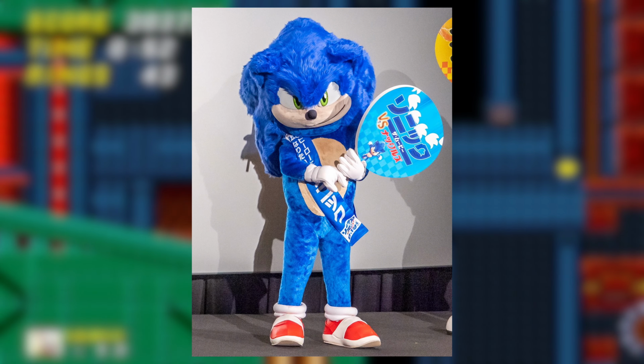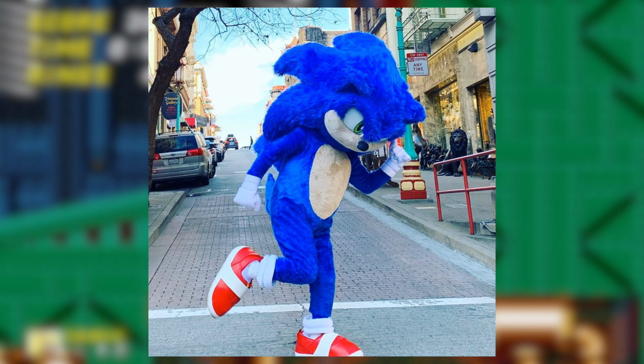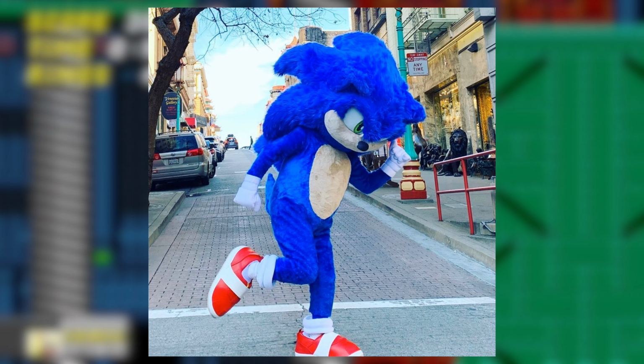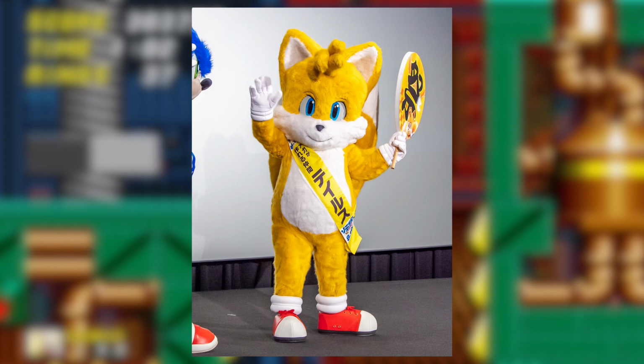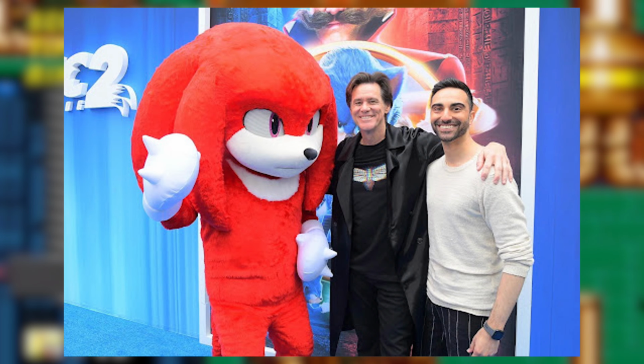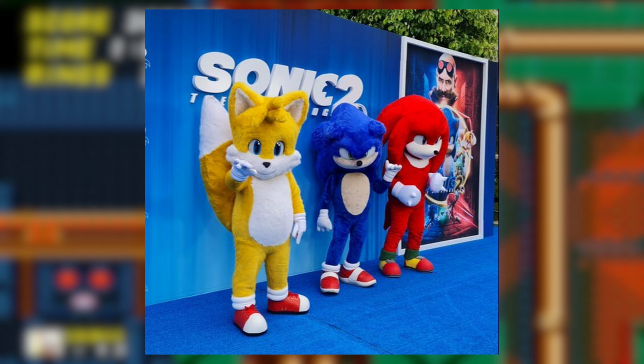Even though it's not modern Sonic, I'll include the Sonic movie mascots. For the first movie, there was a Sonic. The costume looks really well made. The texture and the proportions on the mascot are phenomenal. And then for the second movie, there was Tails and Knuckles. The Tails looks incredible, and the Knuckles is... his expression is really blank, but other than that, these costumes look amazing.